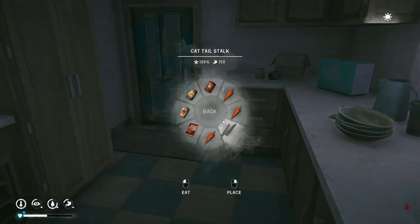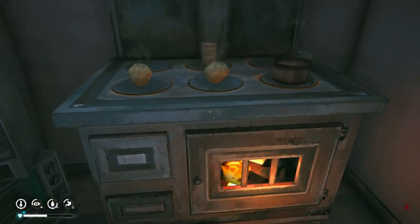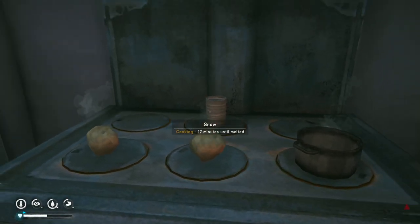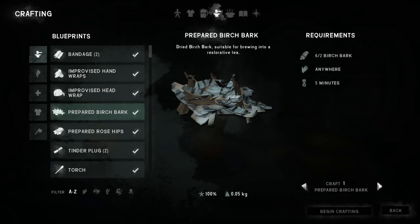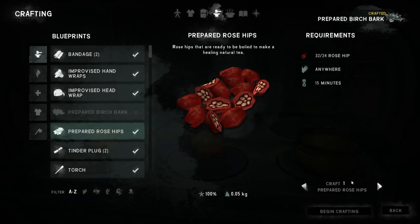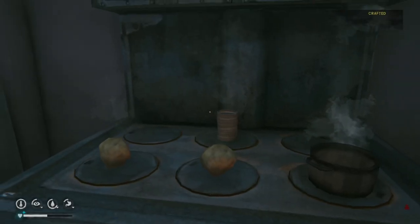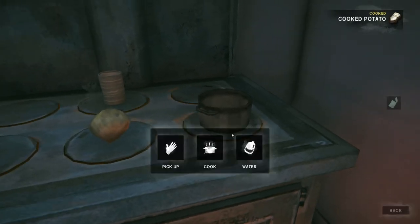Okay, how many cattails did I get? 13? Not bad. I do have some birch bark, so while these are cooking, I can craft those. That's the word I was thinking of. Use the word. I need to use words to find words. Food. So I can make some good teas here. We got that. That's done.